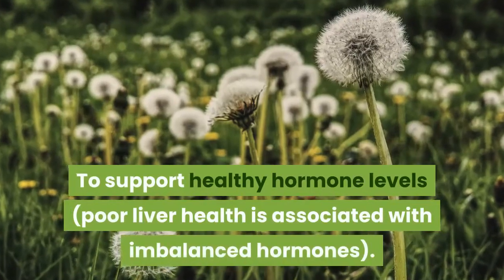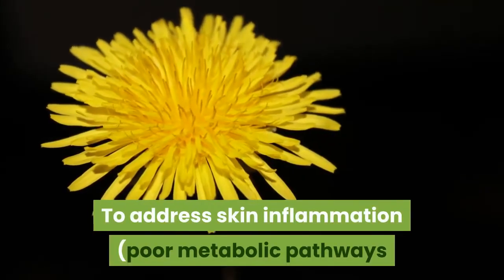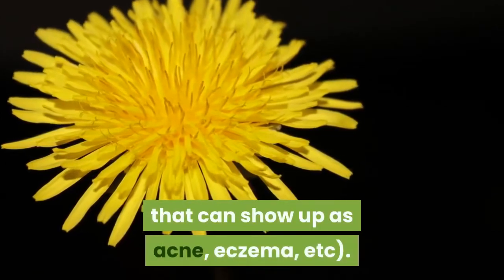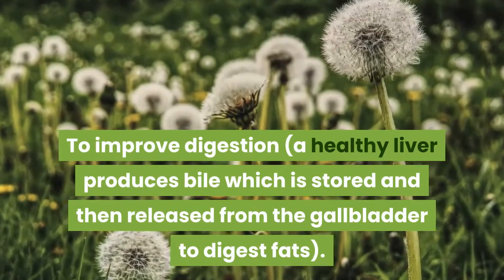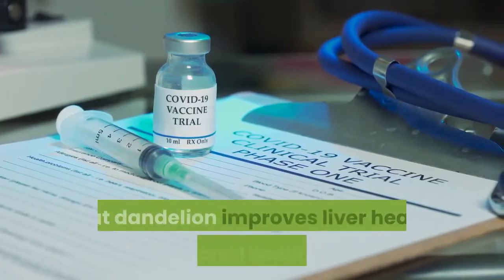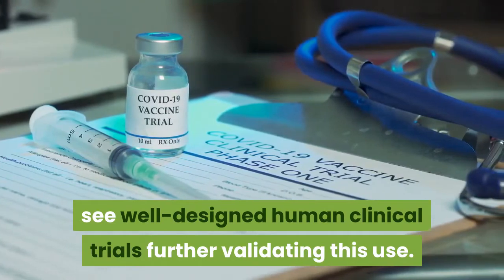To support healthy hormone levels, poor liver health is associated with imbalanced hormones. To address skin inflammation, poor metabolic pathways can lead to inflammatory conditions in the body that can show up as acne, eczema, etc. To improve digestion, a healthy liver produces bile which is stored and then released from the gallbladder to digest fats. Numerous studies have shown that dandelion improves liver health in animals. I would love to see well-designed human clinical trials further validating this use.